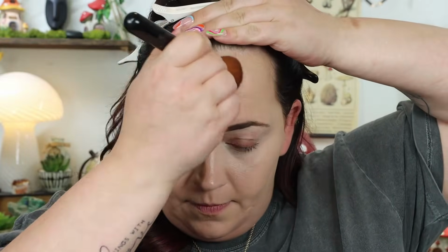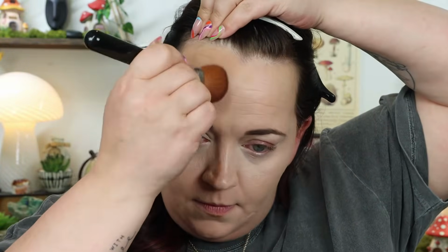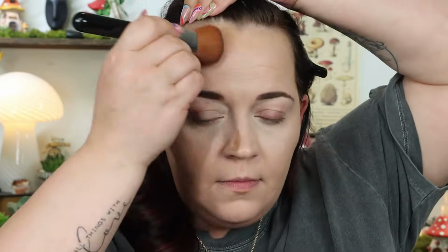Maybe I should have gotten the deeper shade though. But maybe I shouldn't have. I think I do too much bronzer sometimes. Honestly, that's really pretty. I like to take mine along the face in different spots. So yeah, that's a perfect shade match for me. And the perfect undertone. It's nicely blending as well.